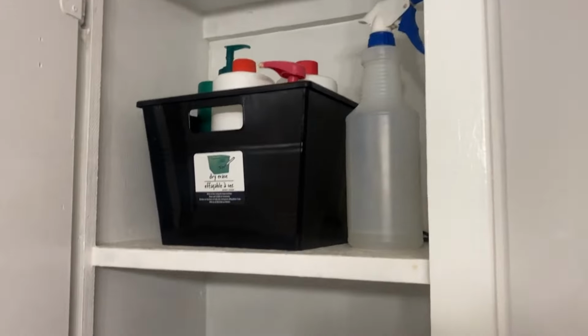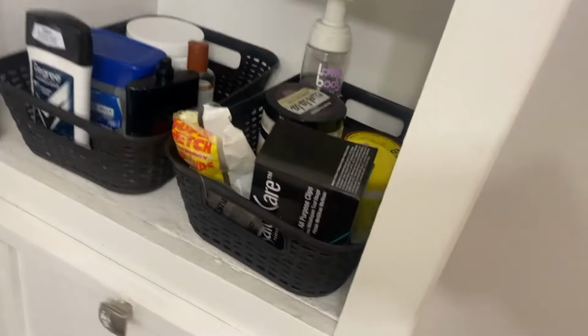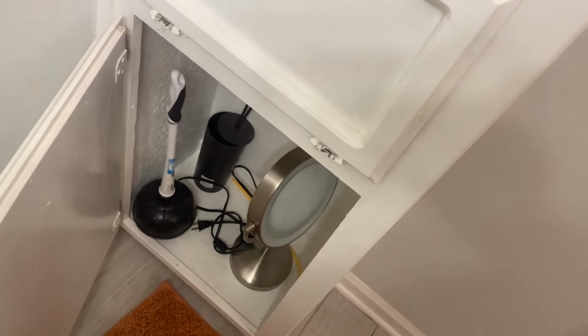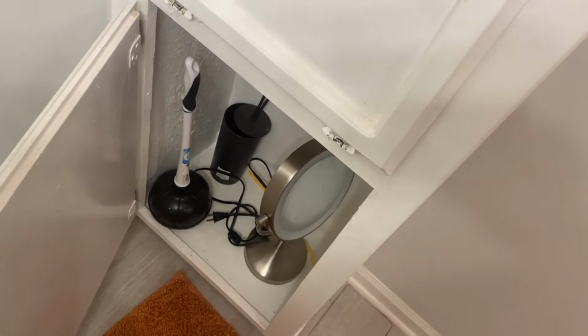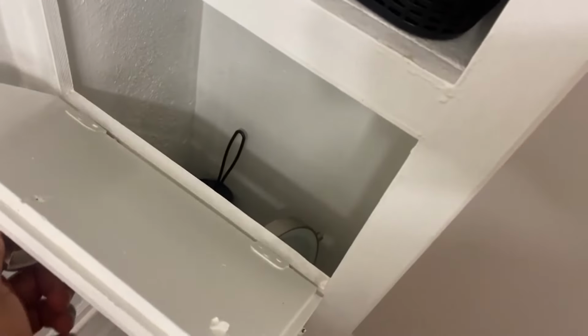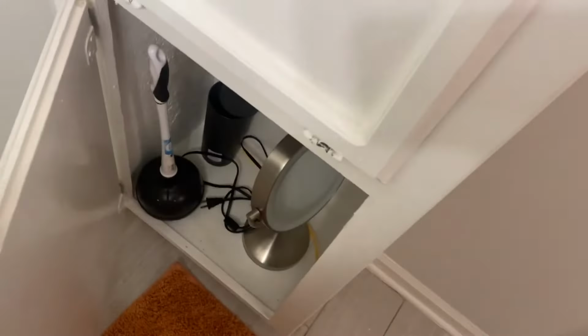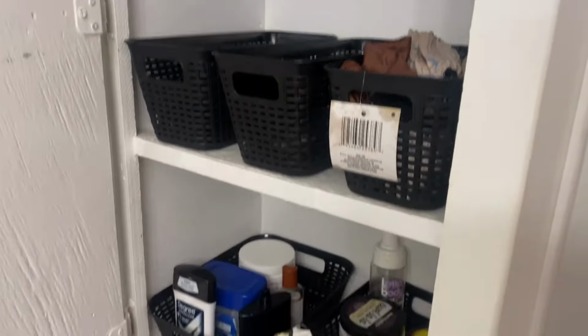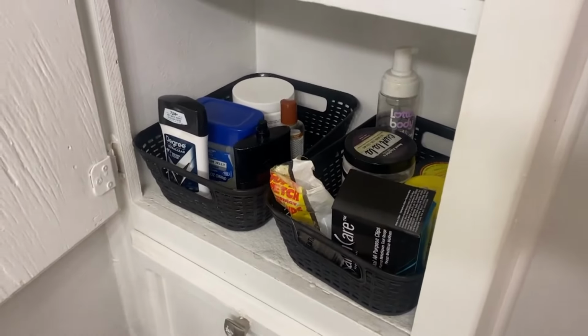So that is everything done in this cabinet down here. It's actually supposed to be a laundry hamper. I really don't have a use for anything down here. It's my plunger and my toilet brush, and then I have a random mirror. But everything in here is fine. This is supposed to open so you can put your laundry in it, but it's so tiny. I don't even have a laundry hamper that small, but this section is all organized now. I do think I got rid of quite a few things.